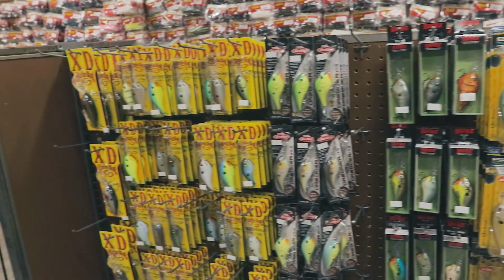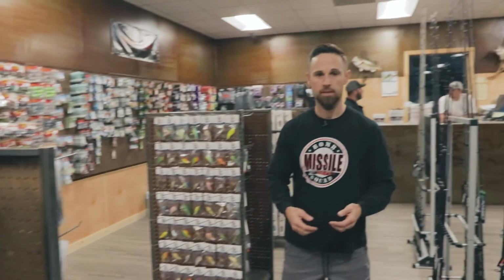They've got it all. So that brings us back to the front. Brings us back to the front up here. I mean, this is not a huge tackle shop, but it's just big enough that it's got all of the juice, all the good stuff for this area.